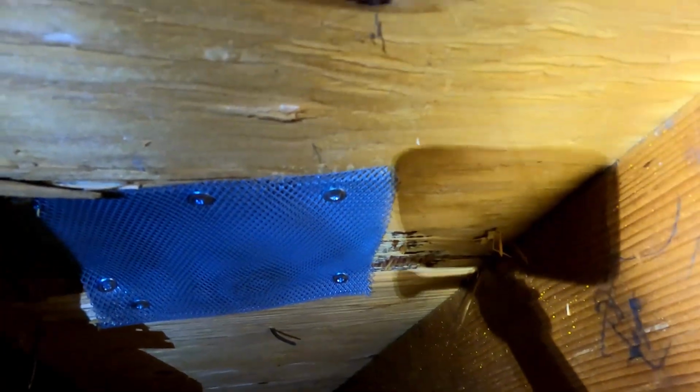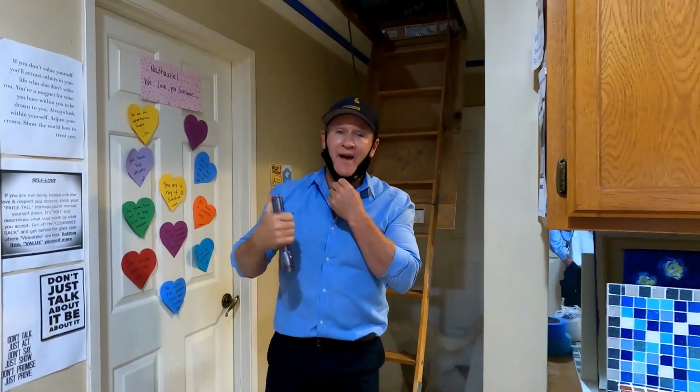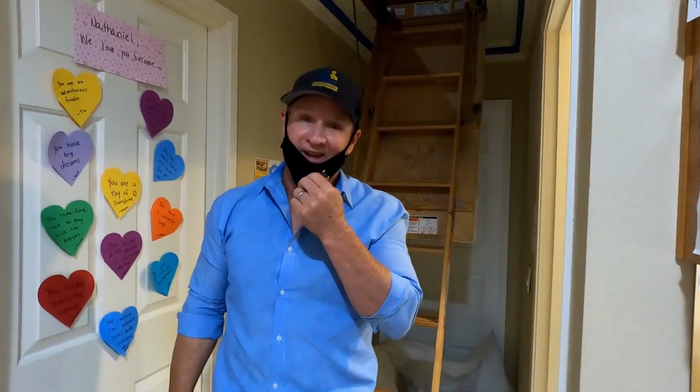Nice. All right, way over here in the corner is where the hole was right there. So Ben and the crew did a great job by sealing that up right there. But that's where the rats were dumping in. Yeah, that attic looks really good.